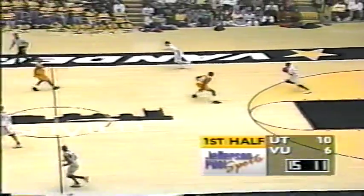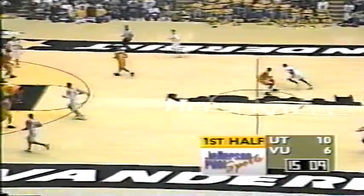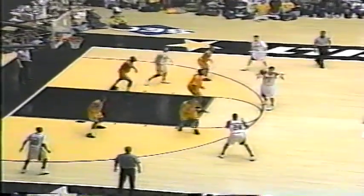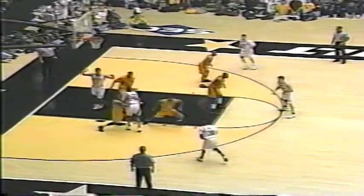Hathaway gets his first basket. Charles Hathaway, the big freshman from right here, Hillwood High School in Nashville. Starting to shoot the ball better facing the goal. He's a big, strong guy, has a great future in Knoxville. All of Tennessee's rebounds, Joe, have been on the offensive end.